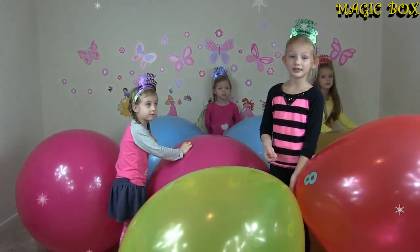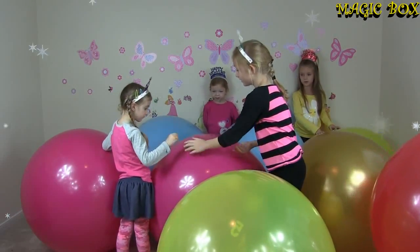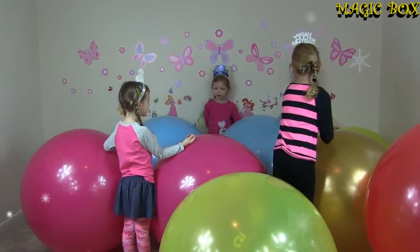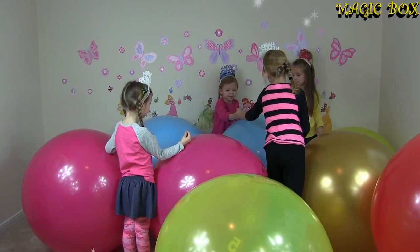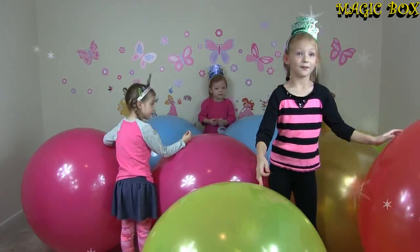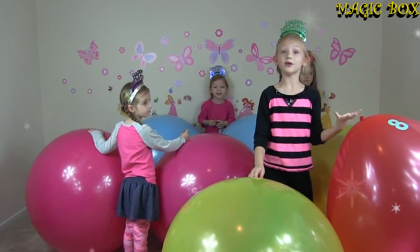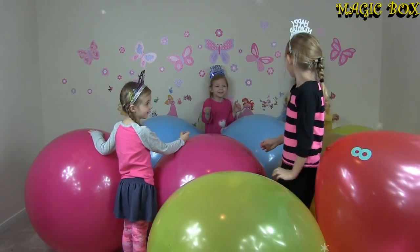Alright, so we got all our balloons together. And now we're ready to pop. Let me just give everyone their pins. Okay, Elise, here you go. Careful, don't pop them yet. Okay, Gabrielle, careful. Leah, careful. Don't pop them yet. Stay far away. And I have mine. Okay, so now we're going to count down from 5 all the way to 1, and then we'll pop. We're ready all together.